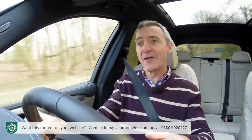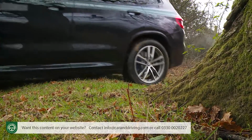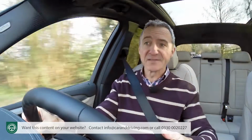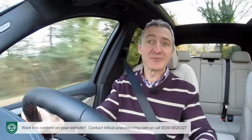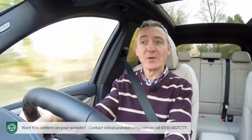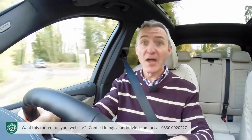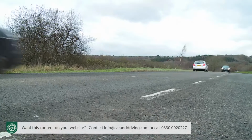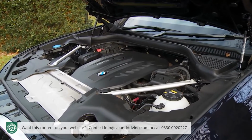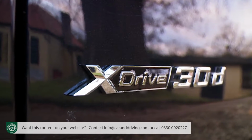Our focus here though is on the more mainstream models, all of which this time around get xDrive 4-wheel drive and a silky smooth 8-speed automatic gearbox. There are two 4-cylinder derivatives, a 184 bhp petrol xDrive 20i model that hardly anyone will want, and a 190 bhp xDrive 20d diesel variant that the vast majority of buyers tend to choose. The other option is the one that we're trying here, the 6-cylinder 3-litre xDrive 30d diesel, which we think hits a very appealing power, performance and efficiency sweet spot in the range, if you can stretch to it, that is.